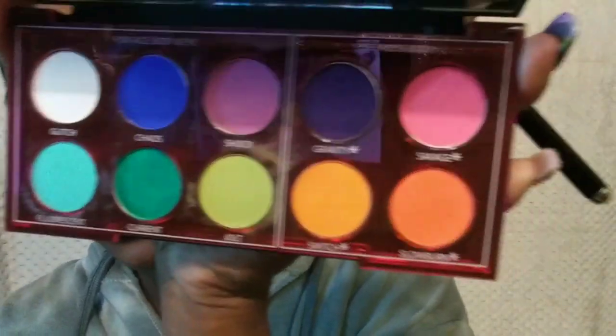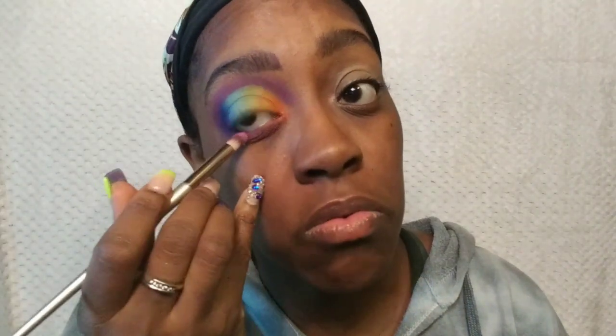So now I'm going to blend this out some more. And I went right back into that lilac color. Alright, so now I'm going to go in with this hot pink called Savage. And I'm going to use that for my smoke out. Once again, this is on the risky side of the palette, so let me know if you want me to do a look with this palette, because when I tell you these shadows are beautiful, let me know if you want me to do a look without using this side, and I can give you some ideas with just this side.